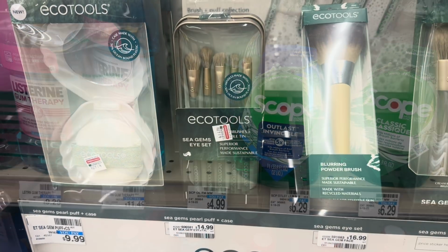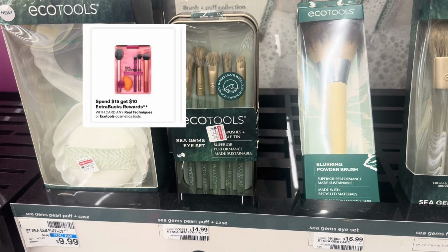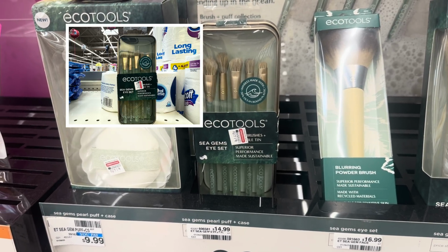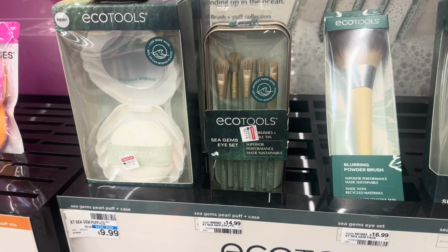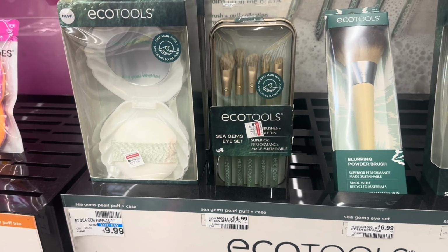The next deal I have is spend 15 get 10 back on Real Techniques or Eco Tools cosmetic tools. Pick up the Eco Tools C-Gem Eye Set, priced at $14.99, and that's within the 98% rule for spend 15. Pay $14.99 and you get 10 back, making it just $4.99. And this will make a good filler item if you have 10 off 70 purchase CRT.